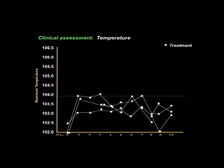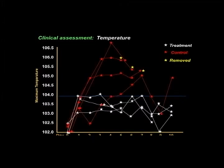Looking clinically, again, at temperatures, which was our best indication of infection in the sheep, we once again see that all of the sheep in the treatment group were afebrile, where in the control group we see very high fevers early, and they began to show at about day 3.